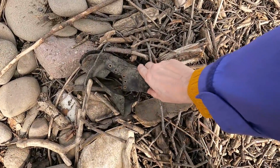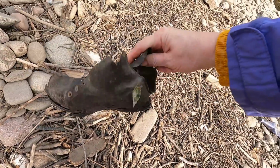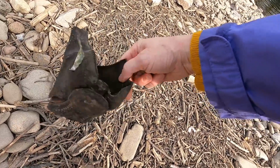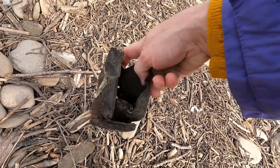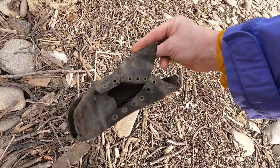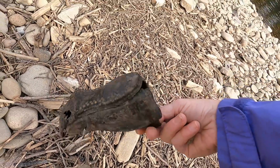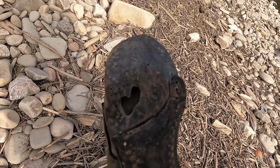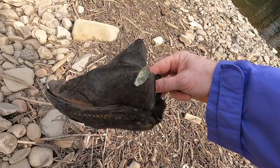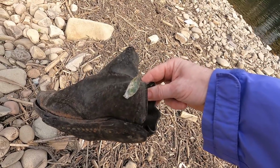Well, look at this. It's a child's hobnail shoe, and look how complete that is. That's pretty amazing. It's right there around the back, but the stitching has come undone. Whoa, I do think we're going to start finding things soon. It's got even a little heart on the bottom of the shoe. Wow. Yep, I think we're heading in the right direction.